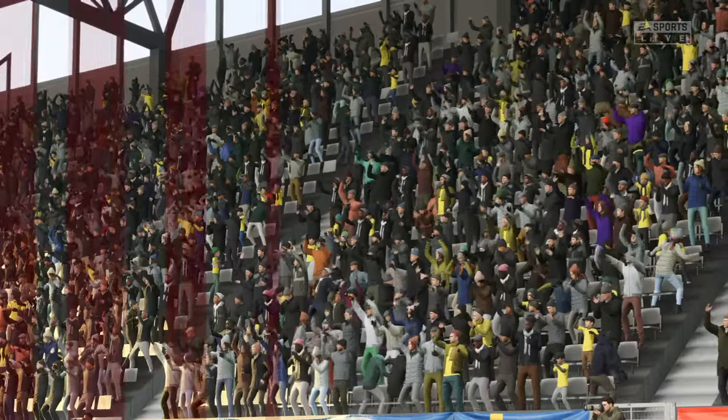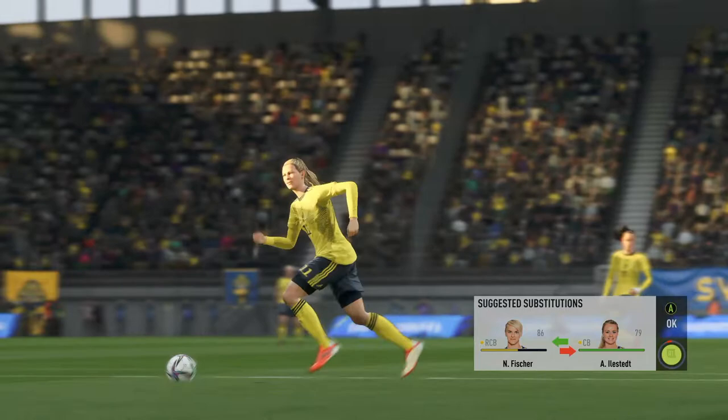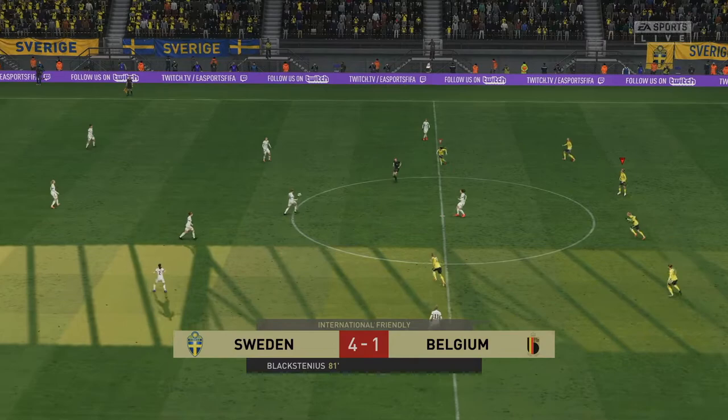Well, just watch this again. A change of pace, a change of direction, and a decent finish. That's a very good goal. It's a massive lead, and it's very hard to imagine them losing it now.